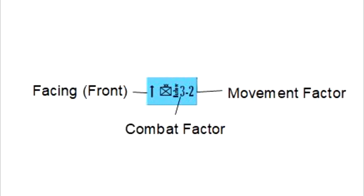And so the combat factor is obviously the strength. There are the NATO symbols on it, so the little X is infantry, the slash is cavalry, and the dot is artillery. And the combat factor is the basic fighting strength when both attacking and defending, and the movement's the maximum number of squares a unit can be moved in one turn. There's no difference between moving horizontally, vertically, or diagonally.